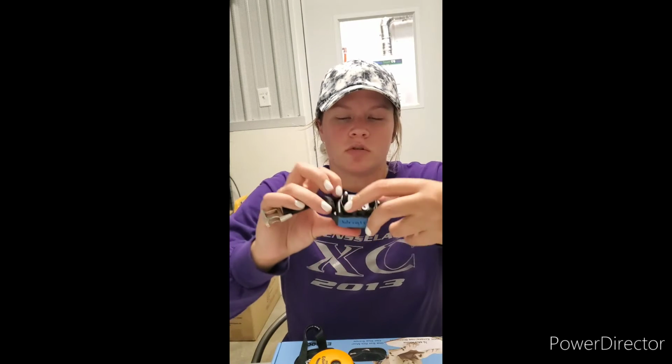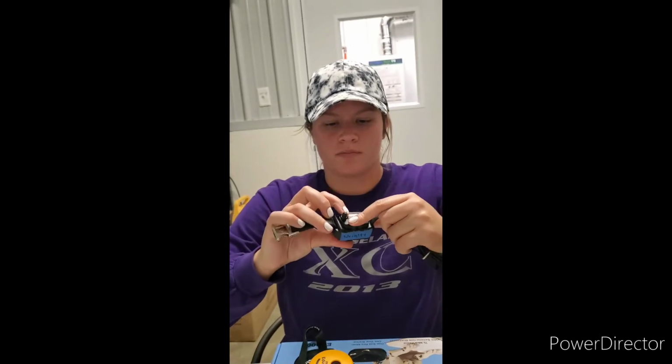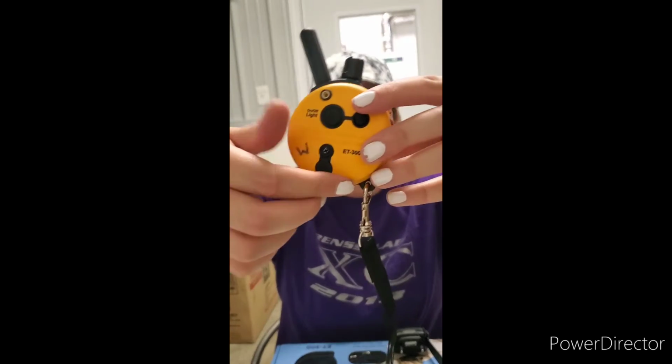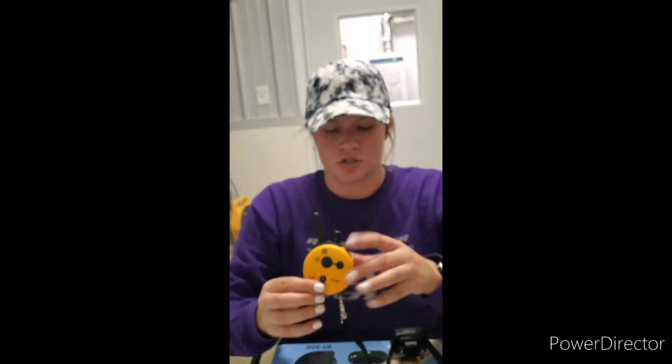It is rechargeable. It only takes a couple hours to charge. Here's the charging port. So I wouldn't leave it on the charger all night because then we'll run out the battery. The charging port over here on the remote. There's a charger in the box. I'll show you that here in just a second.